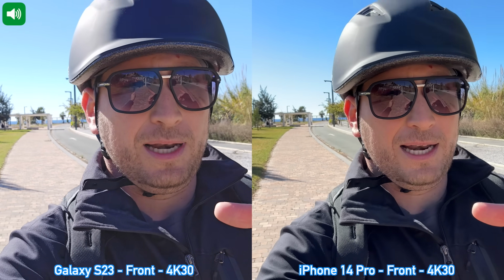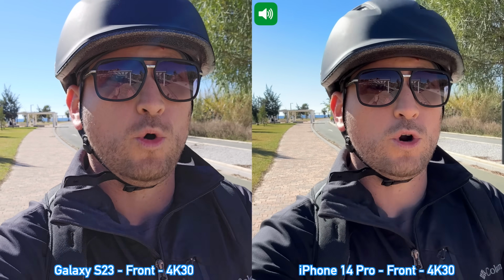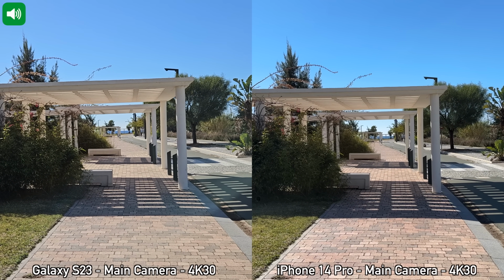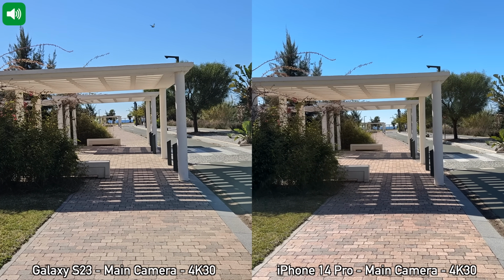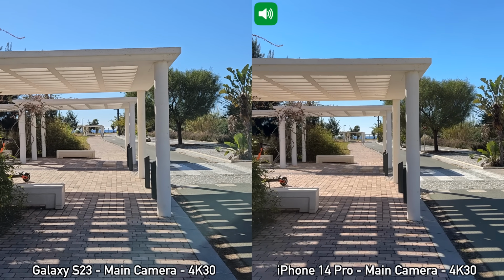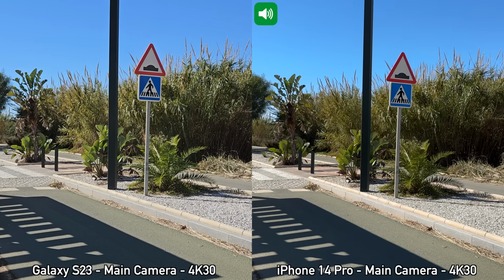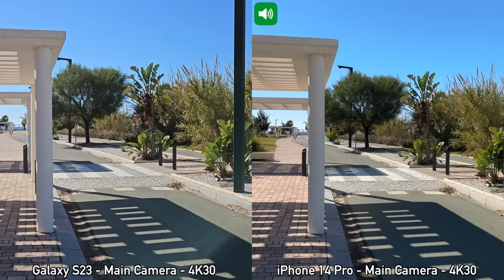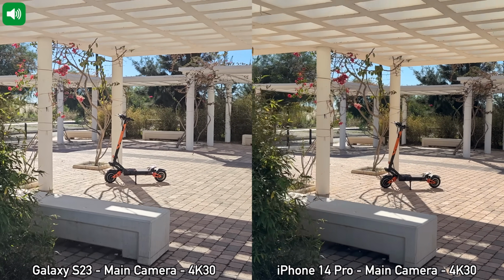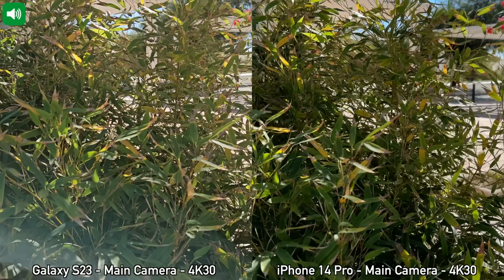Alright, next let's switch over the cameras to the rear cameras and see how those work on the S23. Alright, and we are moving on to the rear cameras on the S23 and of course the iPhone 14 Pro. So the maximum recording resolution for the S23 is 8K at 30 frames per second, where the maximum recording resolution for the iPhone 14 Pro is 4K at 60 frames per second. However, at this time we are doing 4K at 30 frames per second with both devices.